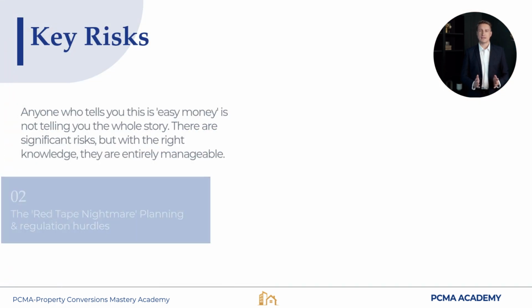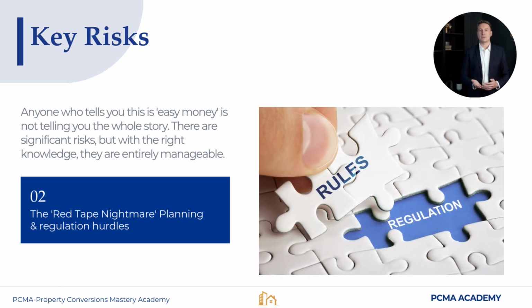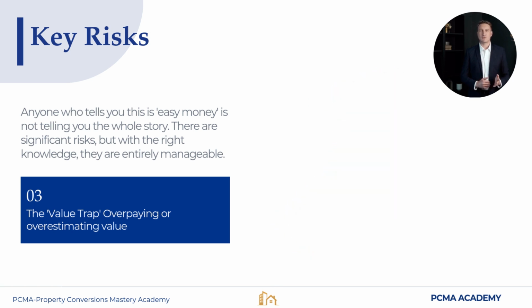The second is the red tape nightmare. While PDR has made things easier, it doesn't apply to all properties, and you still need to navigate building regulations, which are rightly stringent. Finally, there's the value trap, the single biggest mistake investors make. This is where you either pay too much for the commercial unit, or more commonly, you overestimate what the finished residential units will actually be worth.